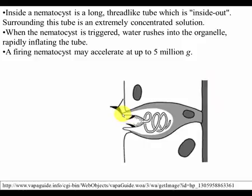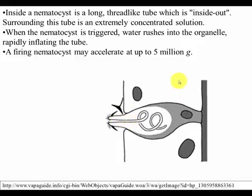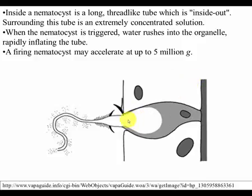The top to this little weapon opens up, water starts rushing in, and that starts turning this tube right side out. If you are unlucky enough to be an organism that just brushed up against this thing, that means that this tube is basically shooting out into your body. It's shot out with such force that it can penetrate your flesh. And all of this stuff, these little dots here, this is all poison that was on the inside of that organelle.